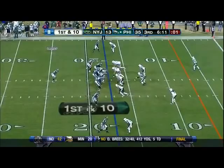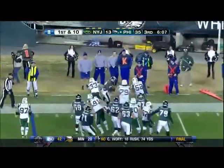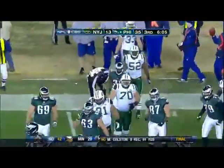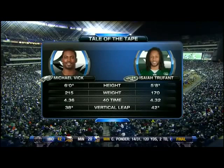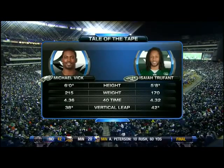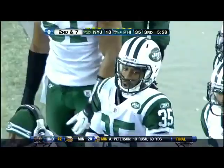Coming up on 6 minutes left here in the third. McCoy getting to the edge, not able to make the turn. The angle cut off by Eric Smith. And here's why they used Isaiah Trufant. You look at the speed, 4.32 40 time, the vertical jump and the quickness. That's what they were trying to simulate in practice, and they just didn't have somebody that could come in and run around like Michael Vick.